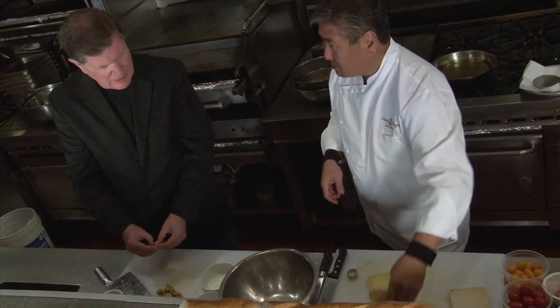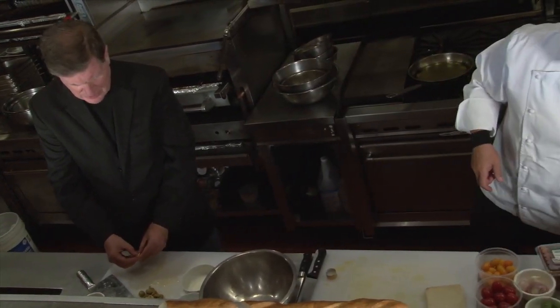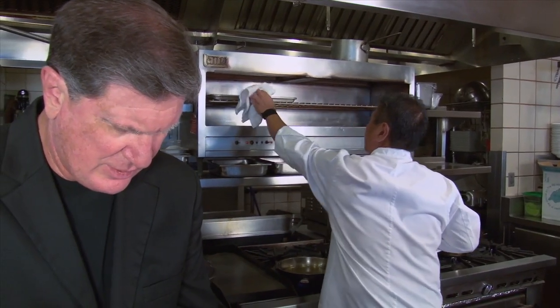Bitter at the edge. Now there's a thing about bitter too, okay? Bitter brings out the sweetness in shellfish. You know, bitter is not something that you grow up eating. In fact, I didn't like bitter. Okay, the bread's got olive oil. I'm gonna toast it a little while, okay?